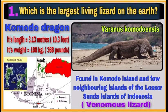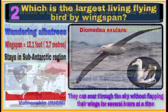or 366 pounds. Komodo dragon is found in Komodo Islands and in few neighboring islands of the Lesser Sunda Islands of Indonesia. It is a venomous lizard or poisonous lizard.